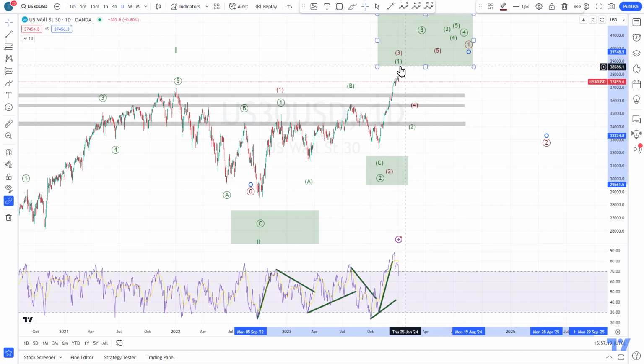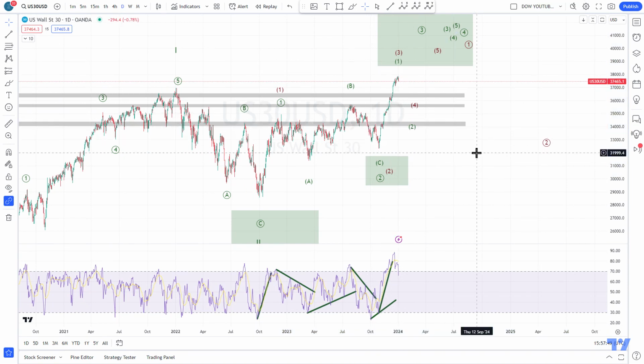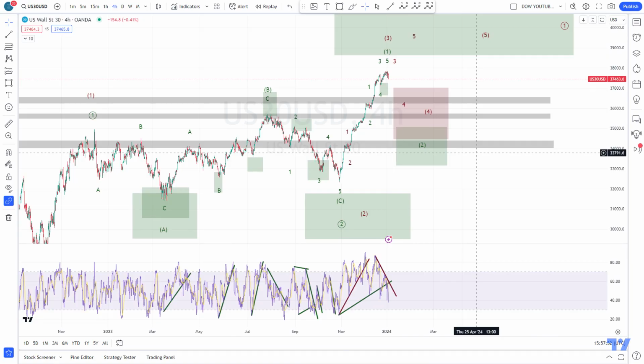I think the most important task now as traders is to focus here on this structure, because this here is an impulse, and if this structure ends, then we know that we will pull back, be it as a wave 4 in the scenario in red, be it as a wave 2 as in the scenario here in green. And actually, if I analyze this upward structure on the 4-hour, I think that the high might be in, the end of the structure we are seeing here.